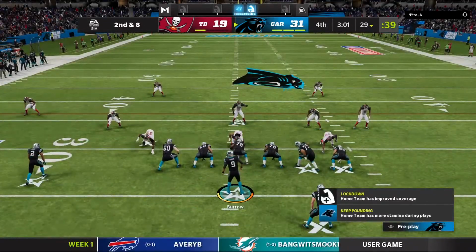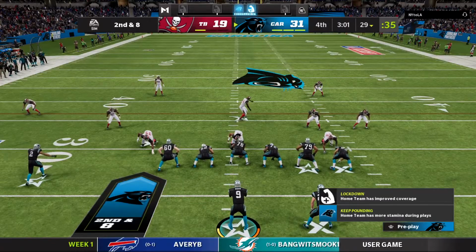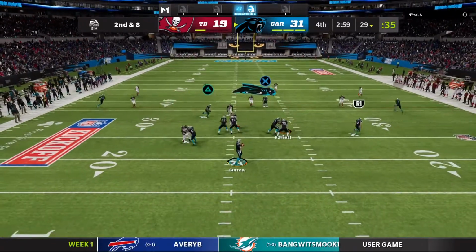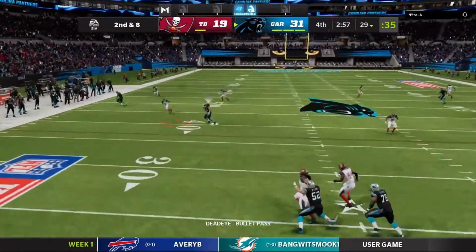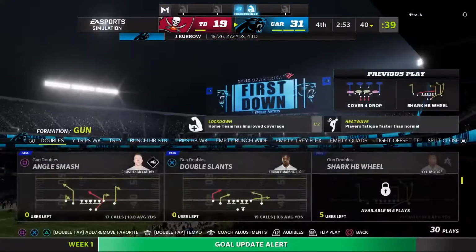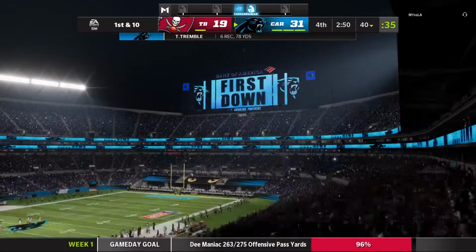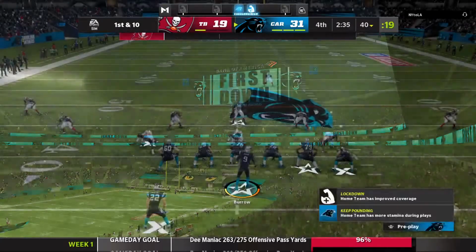The last run got a couple. Here's 2nd and 8. Burrow looking to pass. There's Tremble, the tight end. And down he goes, but he takes it up to the 40. They call his number again. It's his 6th catch and a first down.